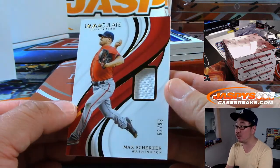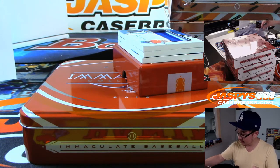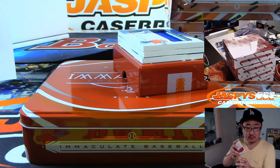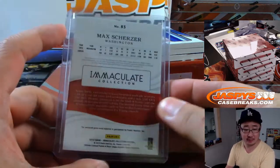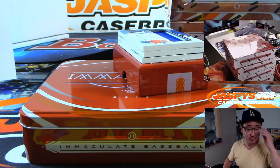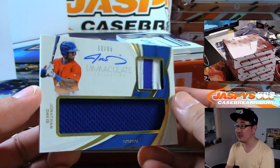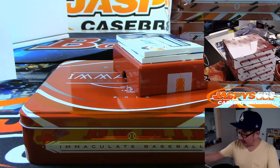We got 62 out of 99, a Max Scherzer, who I think is just off the IL today. I think he's playing right now, actually. And he is already down by 3. It's 3-0, Colorado. Wow, Troy Tulowitzki has retired, ladies and gentlemen. Breaking news. 12 out of 99, Jonathan Davis. I love those dual relics this year. Looks really sharp. Javier with the number 2.